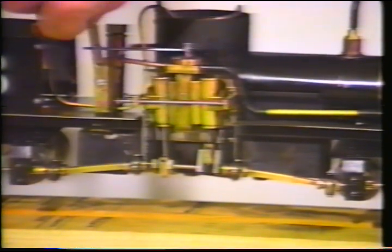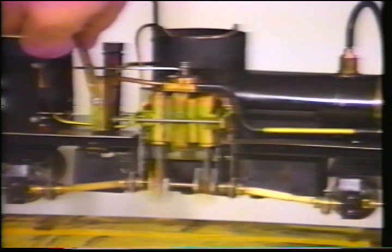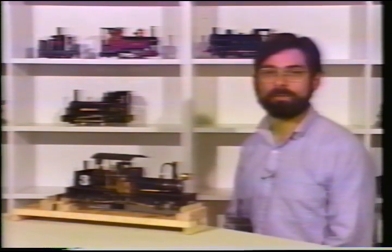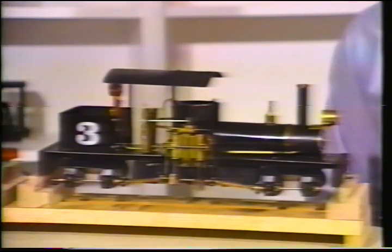They're slow running engines generally. They're geared down pretty much. This one burns alcohol. It's got a pot boiler on it. It's also got a pressure gauge and a lubricator. That's pretty much it. We'll see this engine running also outside later on in the tape, and you can see what it does when it's actually under steam.